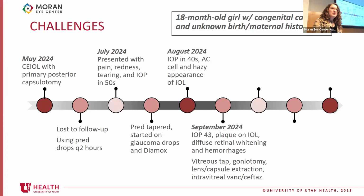And as you can imagine, one of our major concerns was some kind of longstanding infection that was causing these findings. So we took the patient to the OR, removed the lens and the capsule, performed a vitreous tap and a goniotomy. And with the lens removed, we saw that the retina was just covered with diffuse retinal whitening and hemorrhages, again, concerning for some type of infection potentially. So we treated the eye with intravitreal vancomycin and ceftazidime, but there were no antifungal or antiviral medications available for intravitreal treatment at that time. After surgery, the patient was started on oral antivirals in addition to topical antibiotics and steroids.